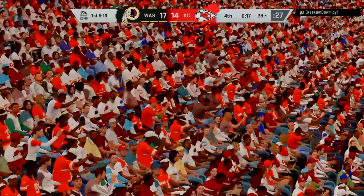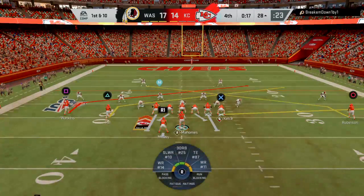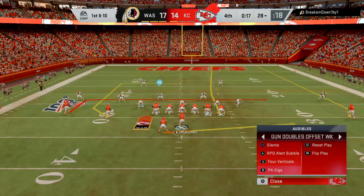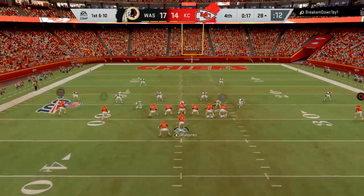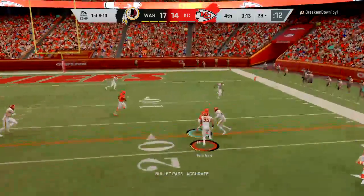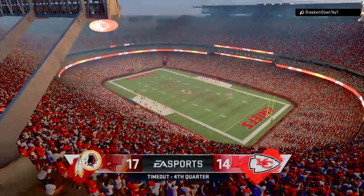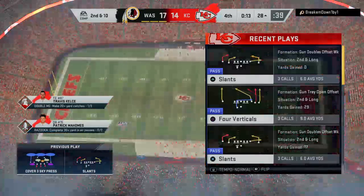13 seconds. Down by 3. Let's see. Here we go. Check 99. Check 99. He'll look to throw. And that will be incomplete with the clock. Incomplete. 13 seconds.